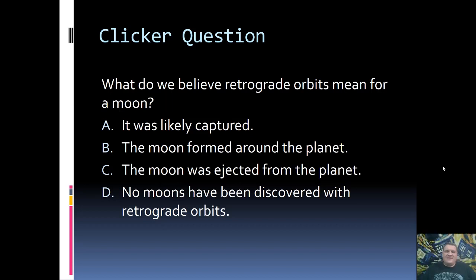Alright, so the answer is A. So remember, retrograde orbit means that it is orbiting around the planet opposite the way we would expect. According to conservation of angular momentum, we expect that the moons should orbit around the planet in the same direction that the planet is rotating, which is also the same direction that the planet is orbiting the sun. So if we have a retrograde rotation, then it's doing what we don't expect, and our best explanation for this exception is that it was likely captured. So the correct answer is A.